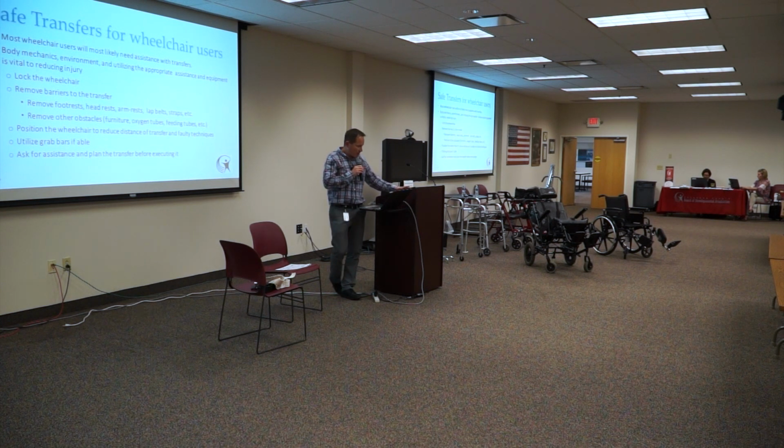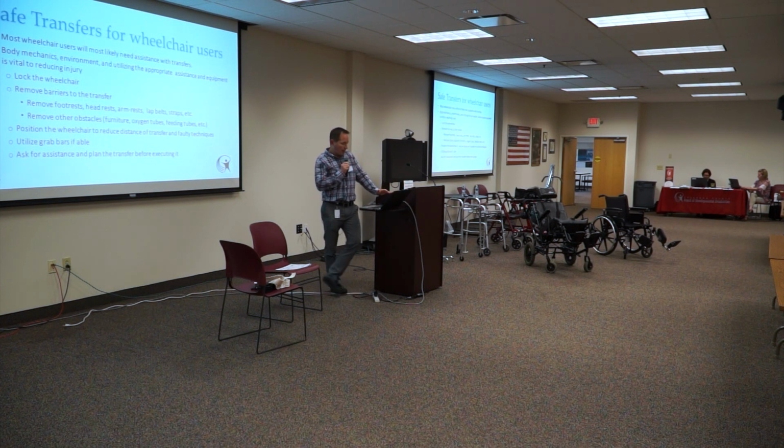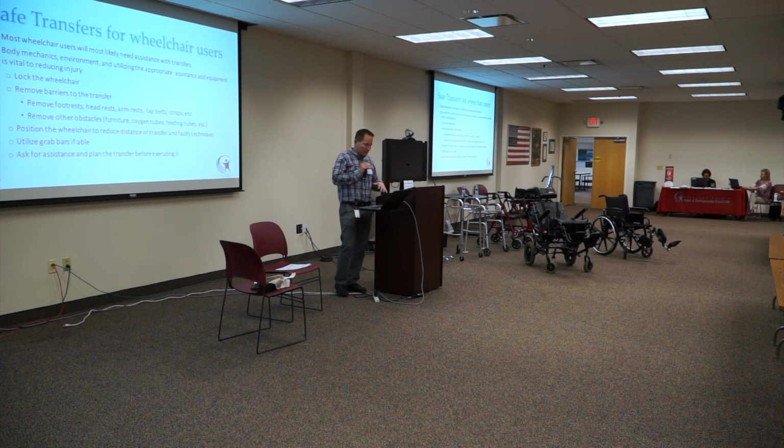Some simple things to remember: lock the chair, and then remove the barriers to the transfer. So take the headrest off, take the footrest off, the armrest can come off. Those all help you make the transfer easier and safer. And then the environment, obstacles in the way, Paulo talked about this. Make the environment safe for the transfer. And then position the wheelchair to reduce the distance.